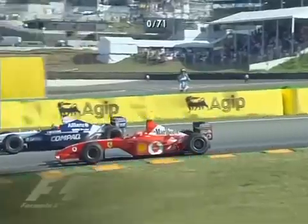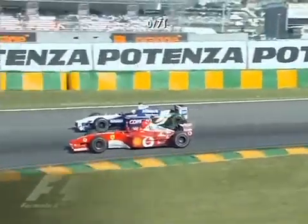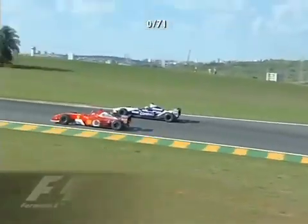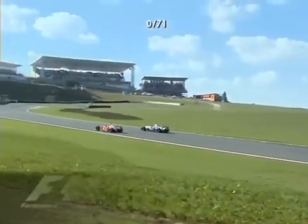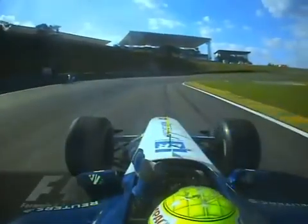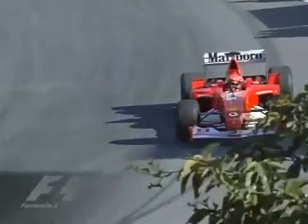Just to confirm, Button managed to beat Montoya across the line by 0.6 seconds. So Coulthard third, Button fourth, Montoya fifth, and Mika Salo again getting the Toyota into the points in sixth. Irvine and De La Rosa seventh and eighth ahead of Sato. Villeneuve classified as 10th, with Mark Webber finishing in 11th.